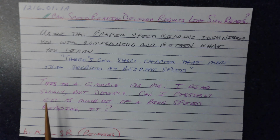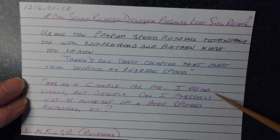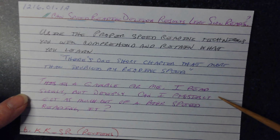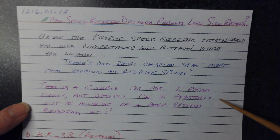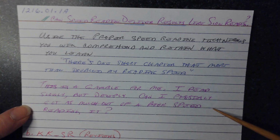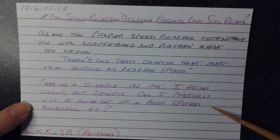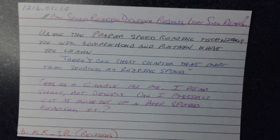And so my comment back on this, for my part in the main card, is that this is a gamble for me. And I am a slow reader. I am a seriously slow reader, but I read deeply and I understand deeply. So I'm asking myself, is it going to be possible for me to get much out of a book if I try to speed read it? So this is a big experiment, and this is the card that logged that experiment.